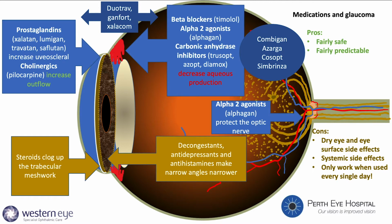Prostaglandins are pretty amazing. They're a designer molecule based on a biological molecule. If you can believe it, it is prostaglandin F2 alpha, which is the molecule that puts you into labor. So you can imagine there are some quite good reasons why we give these medications as drops, not by mouth. Because the side effects, you can get side effects from drops, but you can imagine what the side effects might be like if you took them by mouth.